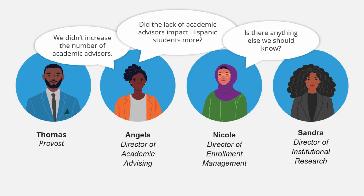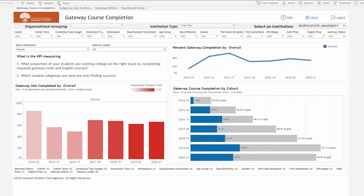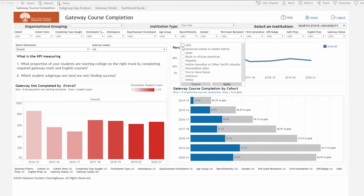Nicole asks if there is anything else they need to be concerned about. Sandra goes back to the PDP homepage and selects the Gateway Course Completion Dashboard. This dashboard reports the percentage of students who complete their required Gateway Math and/or English courses within their first year of college. Sandra adds the race and ethnicity filter to include Black or African American, Hispanic, and white students.